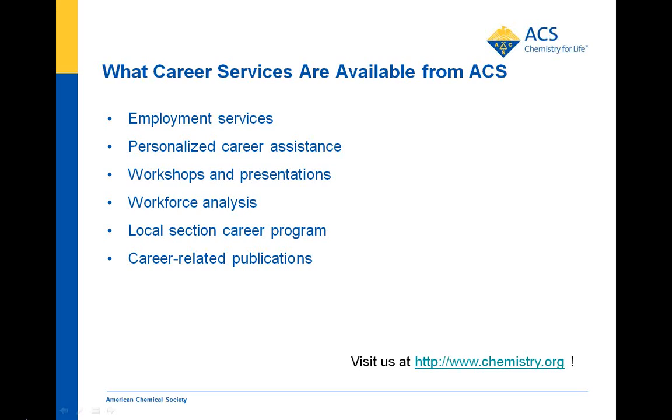Something that you can sell that you are very proud of, that you've done. You may have a research talk that is related to some kind of chemistry around the company you're going to actually apply for. That would be a good thing to highlight.